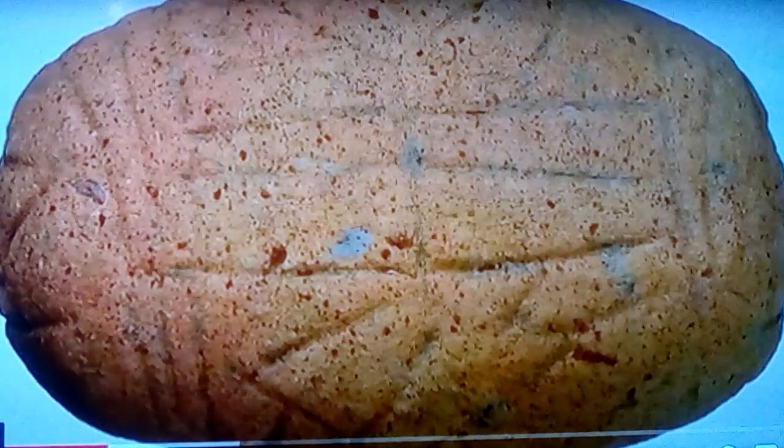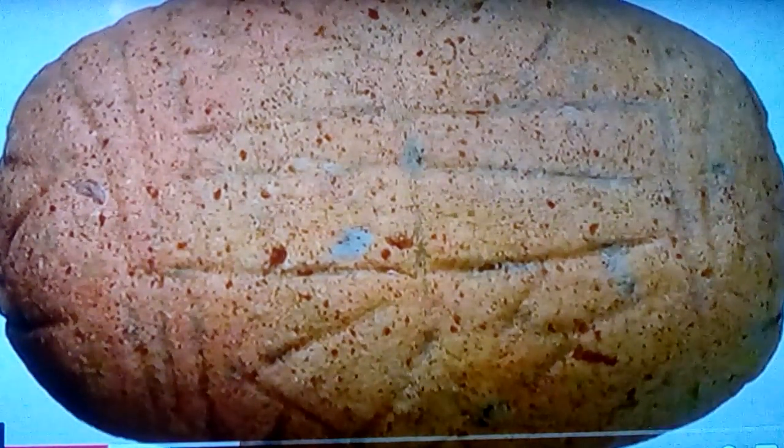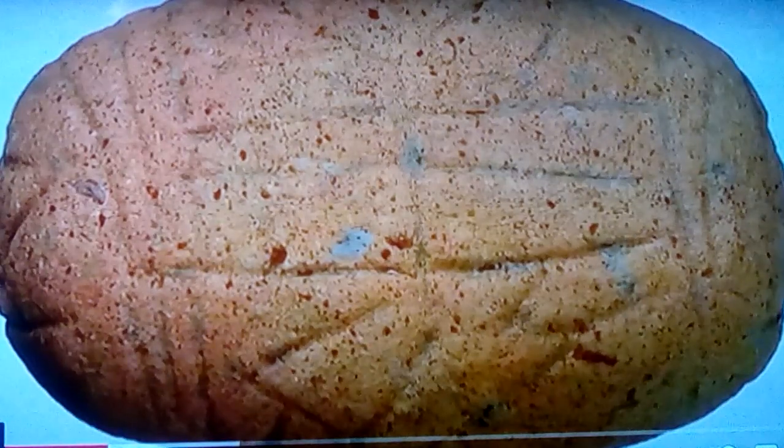You can barely make it out, but on the far side there's an upside down pyramid or triangle shape with a line coming down out of it, or an upside down T. Or perhaps this is upside down and therefore it would be a pyramid with a line going above it, or a T.